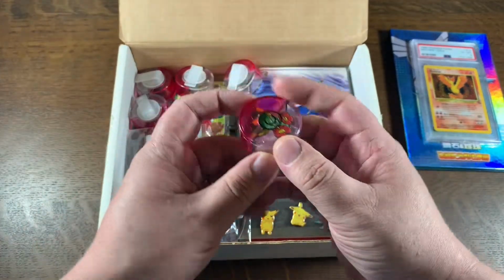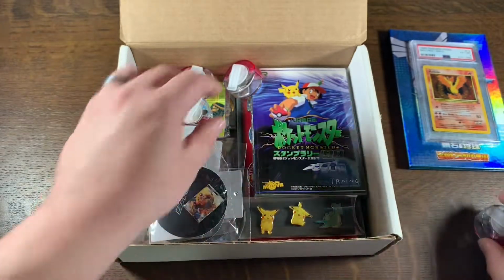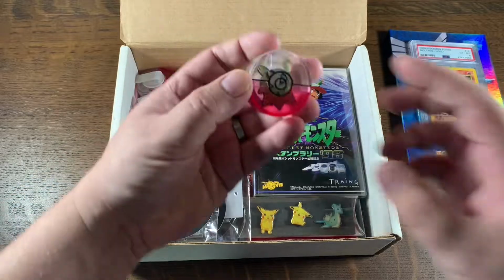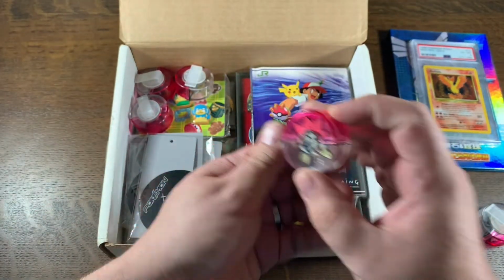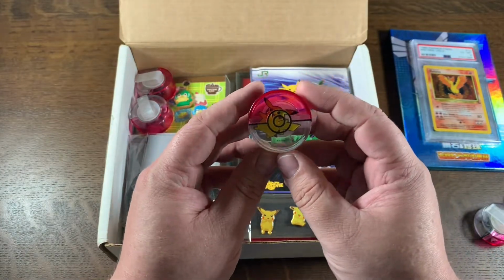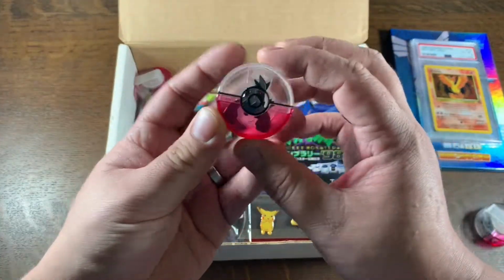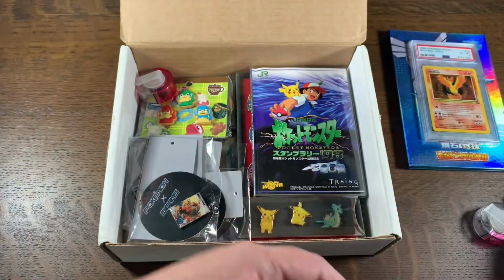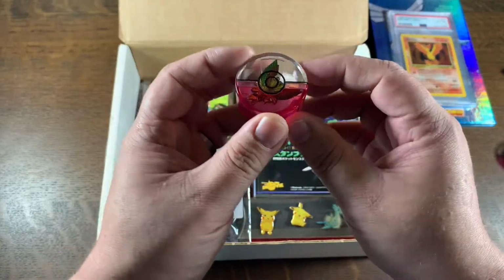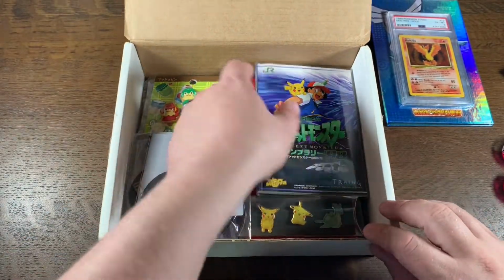Here are some very cool hat pins that come in these little Pokeball containers. You've probably seen them. There's Bellossom, Pikachu, Togepi. I think those also come in the, GameStop, no, Nintendo Power, not GameStop. Another Pikachu waving. There's Lugia. Put those to the side. Ho-Oh. Pretty cool. This is a very interesting item right here.